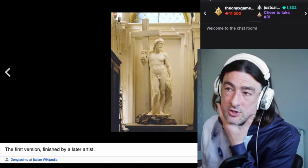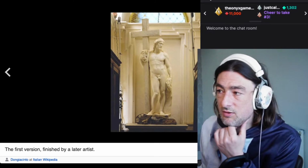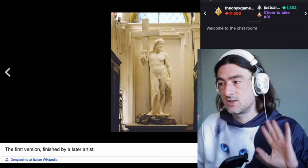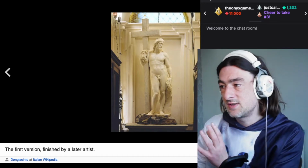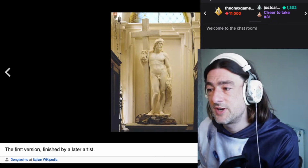Strange. I do know from my studies that when you make a sculpture, it's not like literally you chip it out of the material and that's it, done, there's your only sculpture. They do sketches, they work on different things. You get little pieces. Eventually you get the main one. You might do 2 or 3. So that was finished by a later artist.